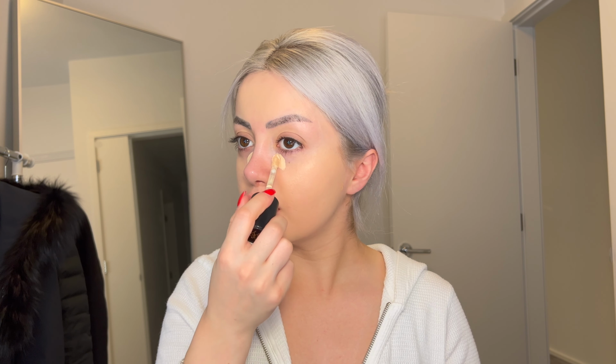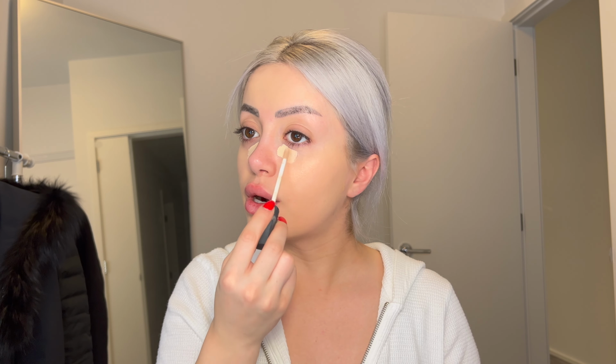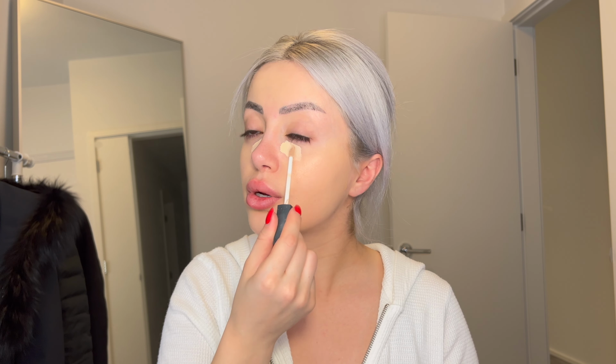I know a lot of people love the Too Faced one, and I do love it. But for some reason, it can be super drying depending on your skin texture and everything. So that's why I like to blend in the NARS one, because it's a lot more creamy. So it just helps blend it overall. And then my forehead and down my nose.